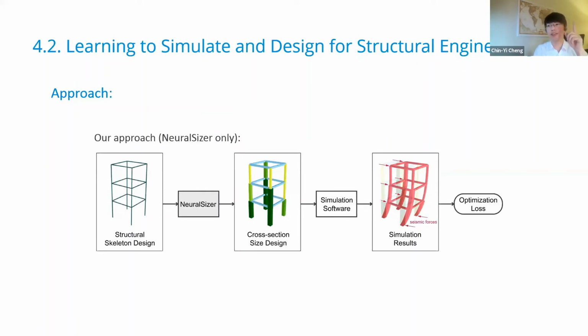If you think about all the tricks we have been using in the past several projects, you can imagine now we can train another model that tries to mimic what the structural simulation is doing. Basically, we train a model that tries to predict the result from the simulation process. And if that's the case, then we don't need to go through the real simulation tool. We can just let these two models compete or collaborate with each other. This model is trying to produce many good cross-section designs, and this model is trying to verify the result and tell this model if anything goes wrong, right?